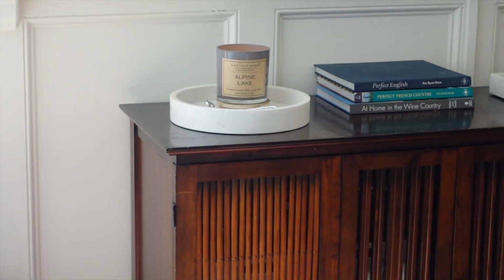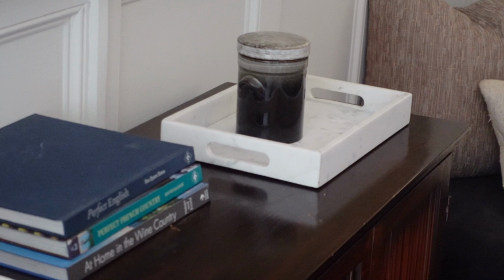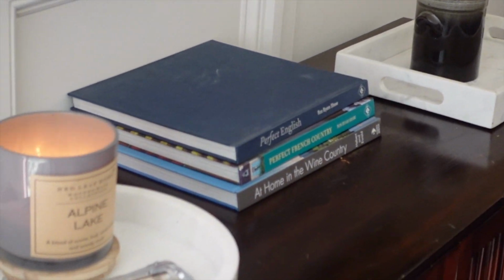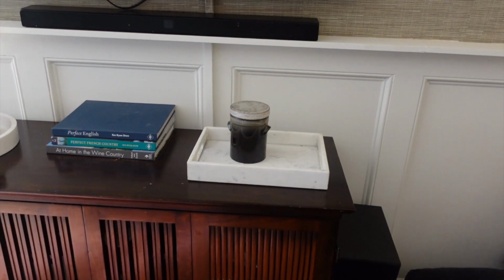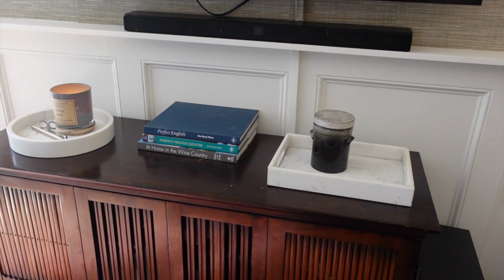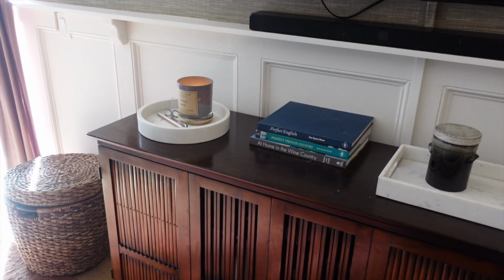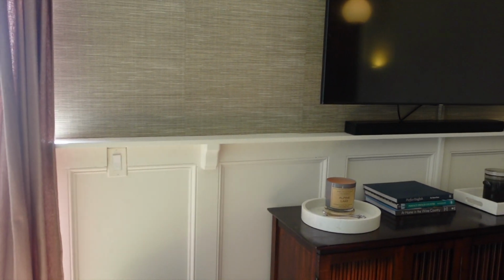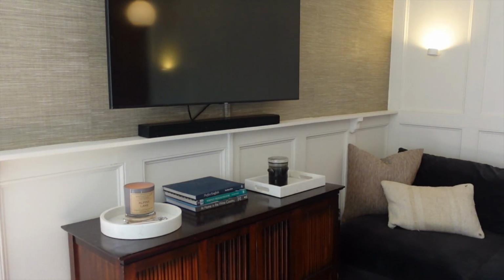I put my dog's poop bags and stuff in there because we do have a porch and she uses it to go to the bathroom. So this may look minimal, but that's intentional. And then just, of course, a candle snuffer and a wick trimmer. And that's kind of all that lives up here. Sometimes I put an arrangement on that tray, but again, I'm keeping it minimal for now because that's just what works best for my family.